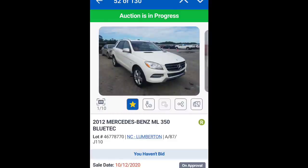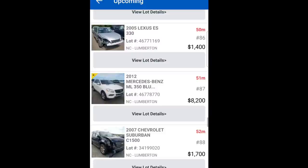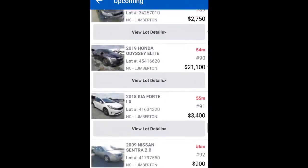Look, that Mercedes is up again. We've watched this thing go week after week. Last week, it went for, like, what, 18 grand? The week before that, 16 grand. It's at 8,200 now. That just tells you that the insurance company's not letting them go. You know what I'm saying?